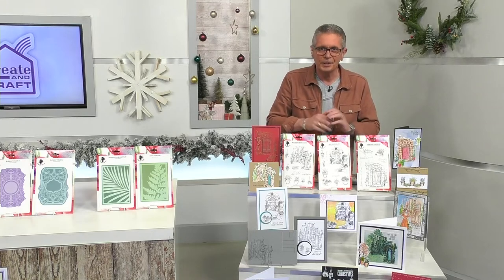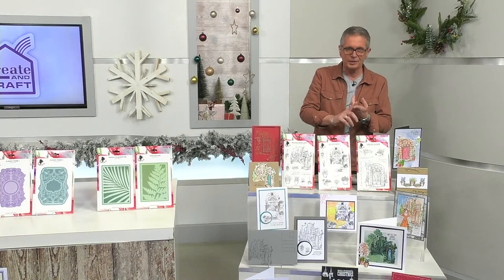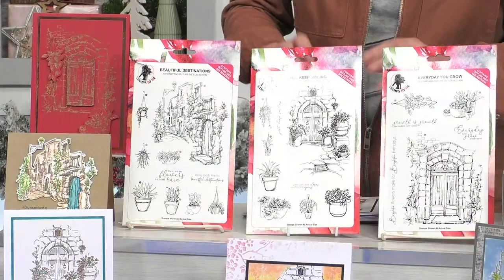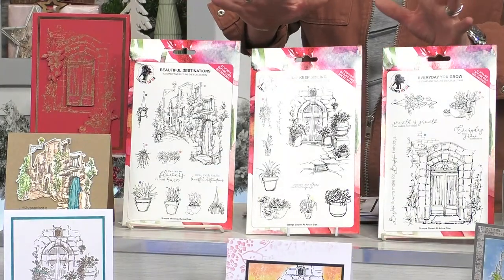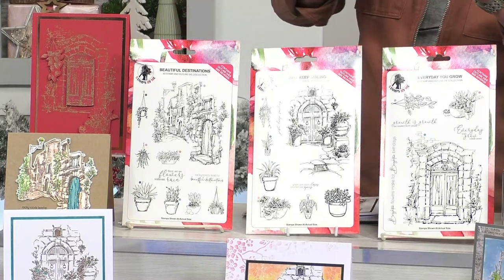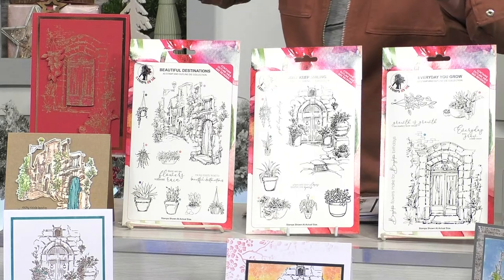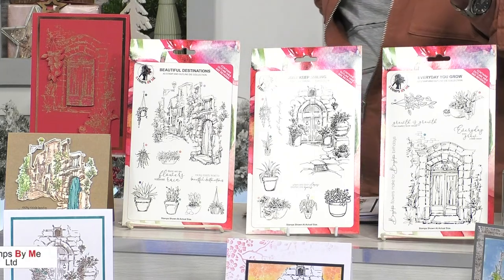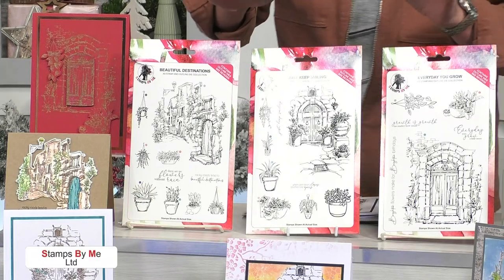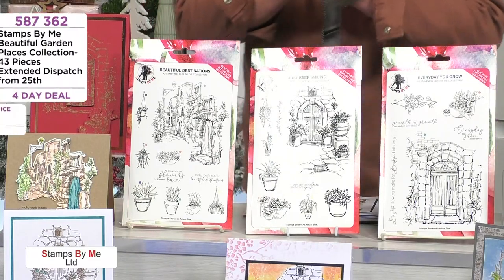Take a look at what you've got here today, because you've got the traditional stamps and dies from Stamps by Me as well, with the most amazing images. They could be gothic castles, they could be small streets, maybe in a foreign town, maybe a foreign country like France or Greece or wherever. It could be in this country, but you can build up your scene and create this wonderful picture. There are 43 pieces in total.